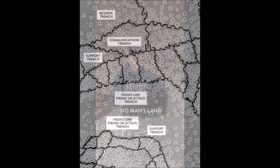The Allies used 4 types of trenches: the frontline trench, support trench, reserve trench, and communication trenches.